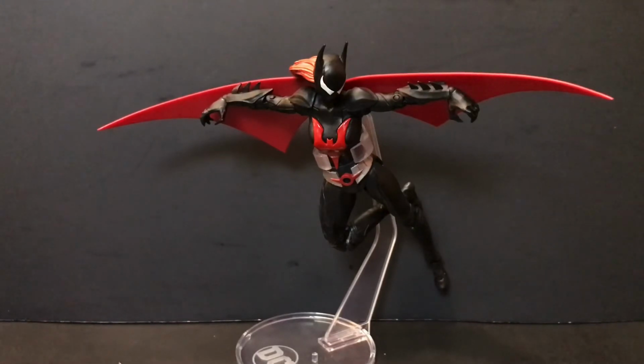So if you're at all interested in, again, the Jokerbot collectible figure, or you just want a really nice, solid McFarlane Toys female figure, I think this is a really good one to go with.